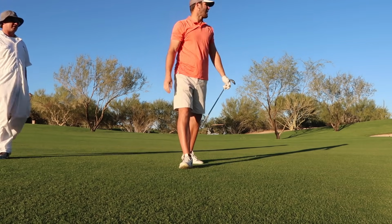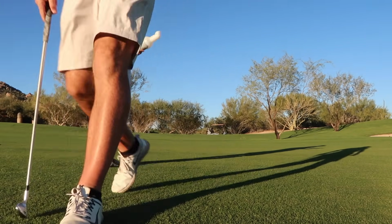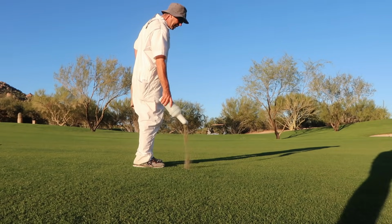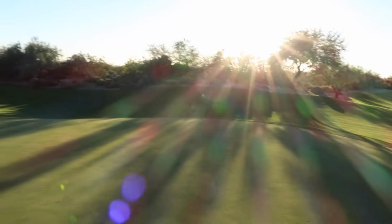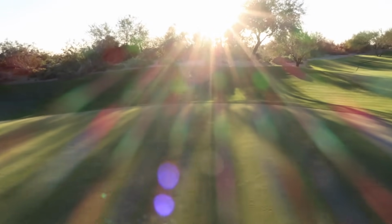Okay. Is that like a pretty severe two-tier green? And I think I hit it on the wrong tier. You're just going to have a slight uphill chip. All right, missed a little left here. He's got himself a little chip. And then I was a little short. Didn't really catch all of it.